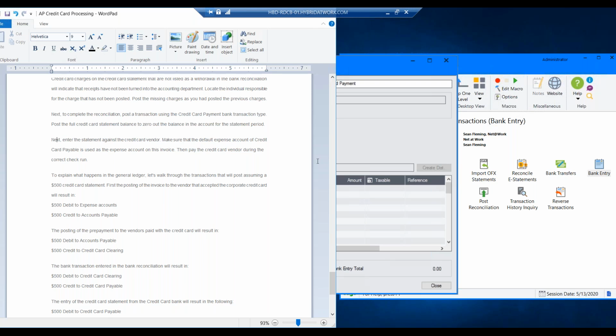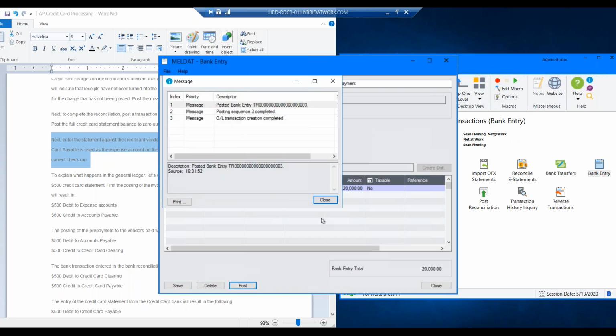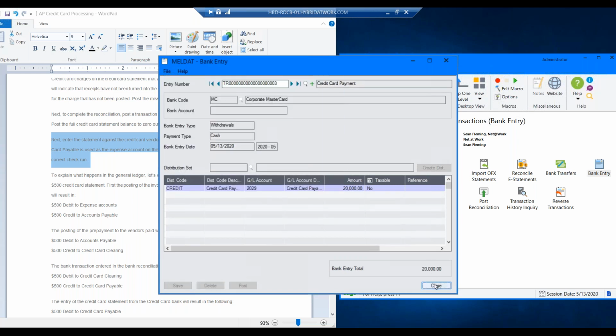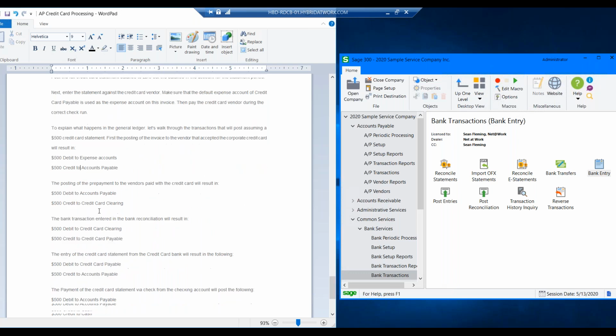And then this part here is where you would actually physically pay the credit card vendor. So I'm just going to go ahead and put this in. And this is where we put in our distribution code credit. And then we'll just use our previous example. And then this is assigned to my credit card payable account. And then I can add it and post it. So there's an extra transaction with this method. So it just depends on what makes sense to you and how you manage your credit cards.